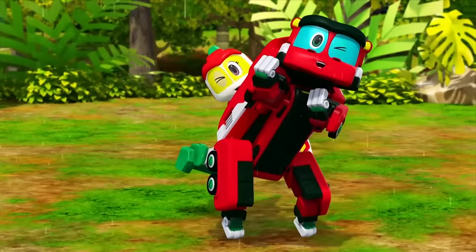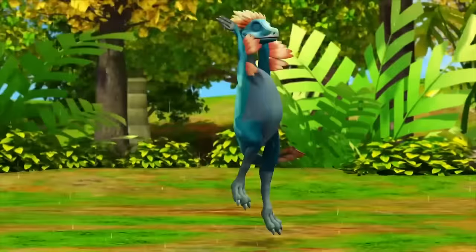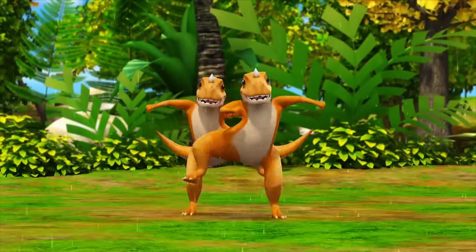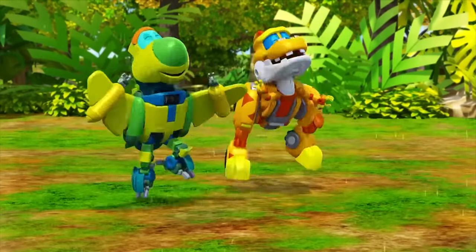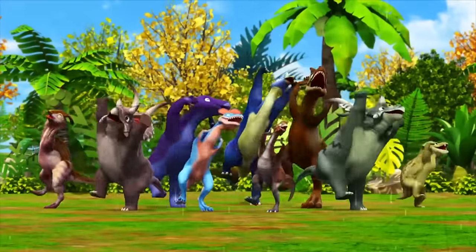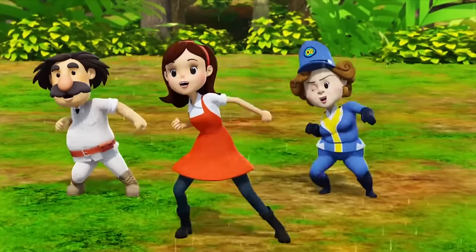No matter how high the mountain, no matter how dark and scary the cave, I will not be afraid. Go, go, go, go, Dino. 1, 2, 3, 4, let's go. Hurry, hurry, hurry up, yeah. Go, go, go, go, let's go. Ba-da-ba-ba-ba-ba-bum. Dino, let's go, hurry up.